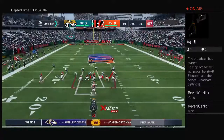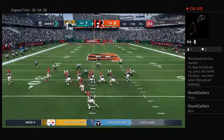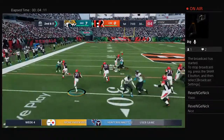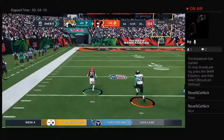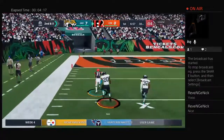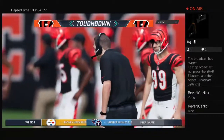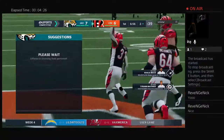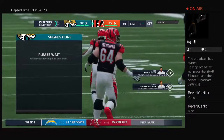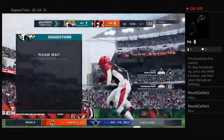Ball on the 30. They'll come up with a 2nd and 5. Nyheim Hines, his first carry. And some room to maneuver. He's at the 40. Past the 20. And he will take it on in for a Bengals touchdown. Nyheim Hines, his 2nd touchdown on the season. And the Bengals are an extra point away from tying up this football game.